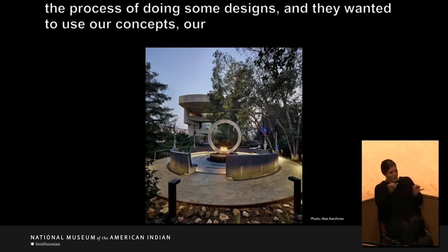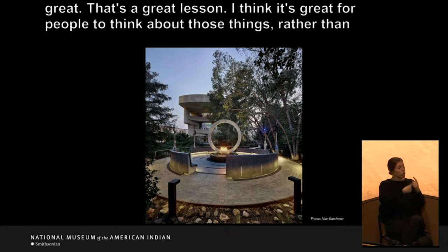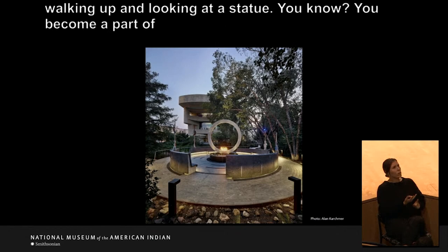I think it's great for people to think about those things, rather than just walking up and looking at a statue. You can become a part of something. You can do something there. You can leave a prayer.